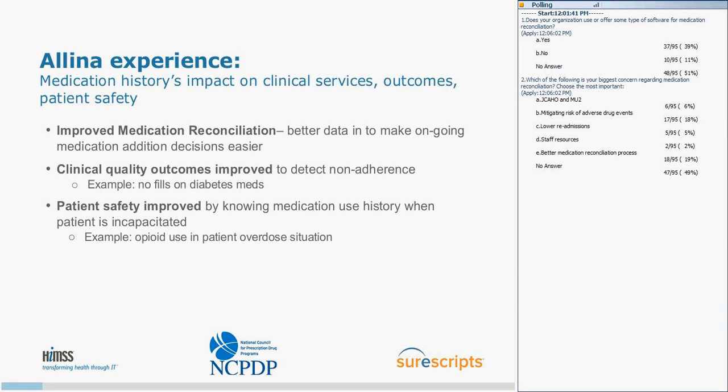So overall, just kind of our experience, we've got improved medication reconciliation. Again, we've got better data coming in. We know about the psychiatrist prescription. We know they're not filling their medications. It really made our medication addition decisions easier because we knew they're filling those medications from the psychiatrist, for example. And then we're able to detect non-adherence.